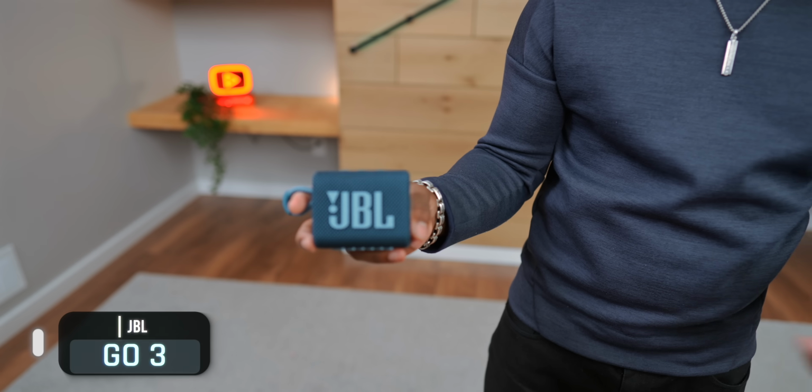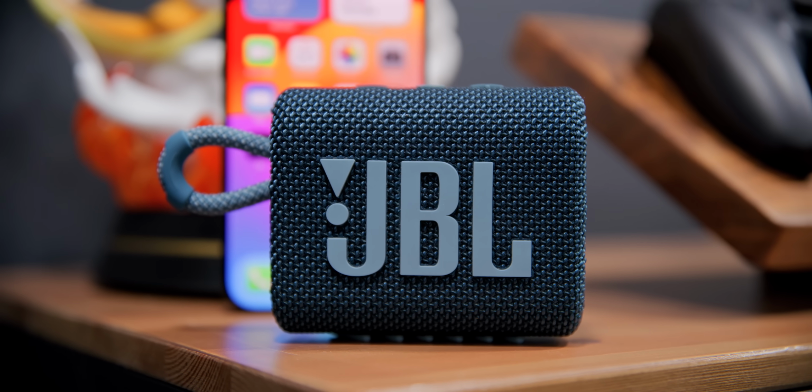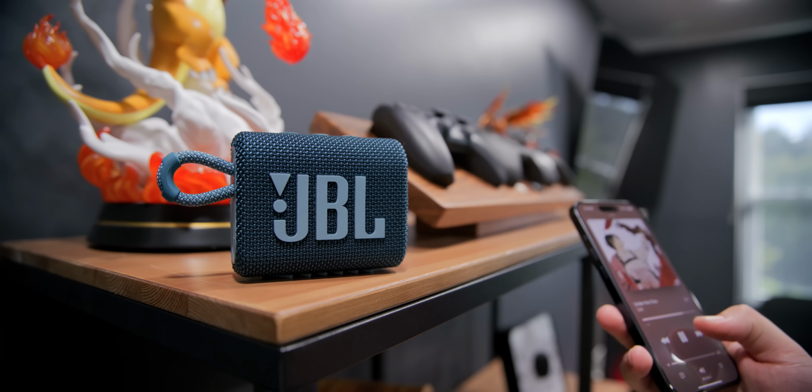And last but not least, we've got this guy right here, the JBL Go 3. If you just need a portable speaker, something you want to pair up with your iPhone to just chill, play music with, this sounds really good. It's obviously got a rugged design. I think it's water resistant as well. So this is a really solid option if you don't want to spend a lot of money, but you want good sounding audio. Definitely pick this up.